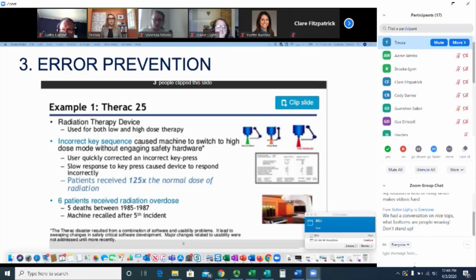So this is the type of thing where this particular device didn't really give a way to prevent this error. She knew that she'd made a mistake and she tried to correct it. But the problem is the system wasn't optimized and she corrected it almost too quickly. And they had never done any verification test of what the response time would be to that self-correction.